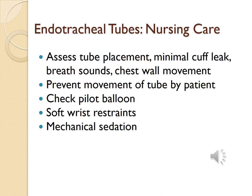Neck flexion moves the tube away from the carina. Neck extension moves the tube closer. Rotation of the head also causes the tube to move. Mouth secretion and tongue movement can loosen the tape and change the tube placement. So you have got to be in there doing your assessment on the tube a lot.